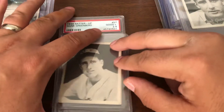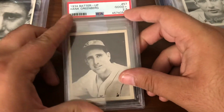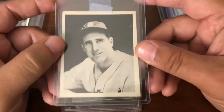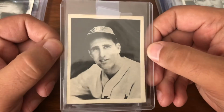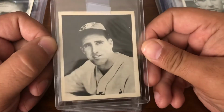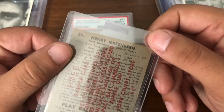These next 2 are really big ones. I'm kind of debating which one to go first. Guess I'll start with this one because I have more of these now. So this is a 1939 Play Ball. But this is the sample.